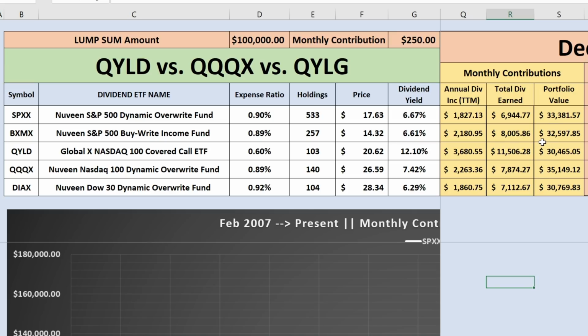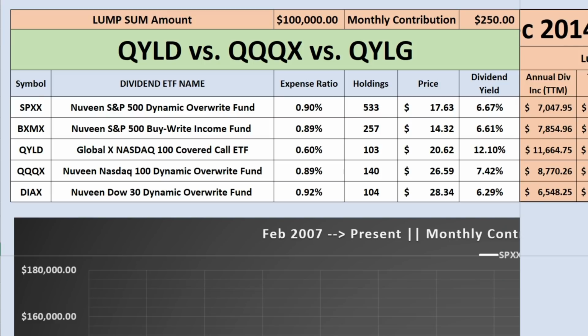and DIAX. All right, let's take a look at the lump sum investment strategy. We're trying to replicate what it would look like to actually retire, starting with $100,000. In this situation, we would have the top result be QYLD, which brings back $11,664 in annual trailing 12 months of dividend income. Second place would be QQQX at $87.70. Then we've got 78, 7, and 65 between BXMX, SPXX, and then DIAX.